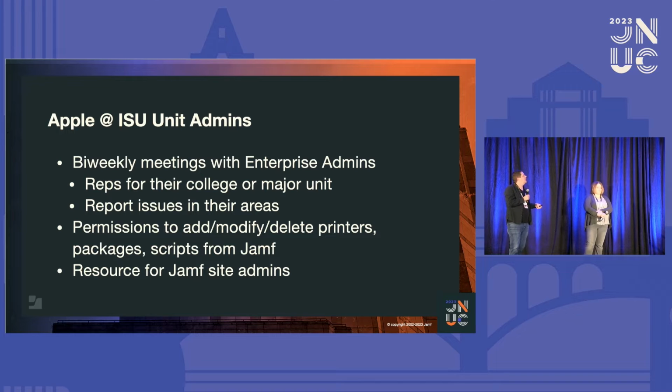Our communication, we hold bi-weekly meetings. Did I skip a slide? Sorry. No, you didn't skip a slide. Sorry, anyway. This is about our unit admins.